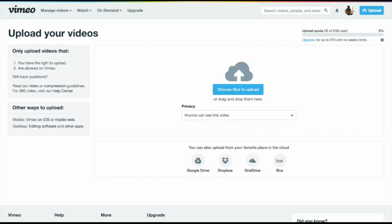It also means that I can upload 5 gigabytes of video per week. Now, this necessitates some planning when I'm trying to get a workshop or a course done before a deadline. I have to make sure that I calculate enough weeks to upload all of the finished videos to Vimeo even after I finish actually creating and editing the content.